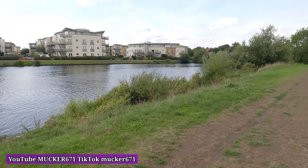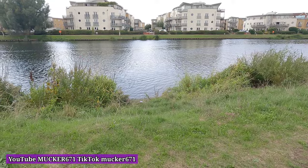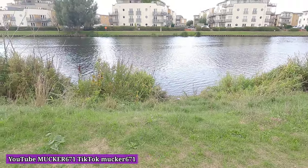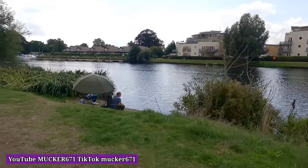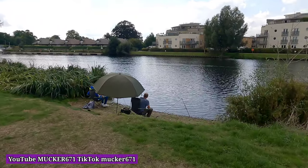That's not a problem. But yeah, a bit disappointing, but you can still get some good fishing from this bank. Very good roach fishing. Now on the opposite bank, just a bit further on to my left, there's a couple of spots that I think are available for fishing.